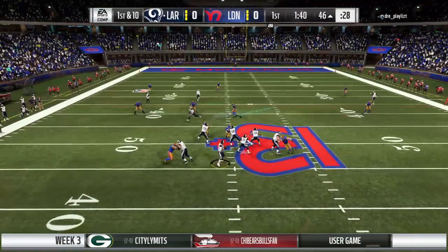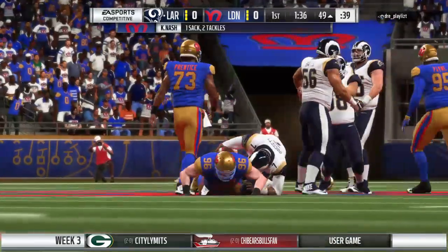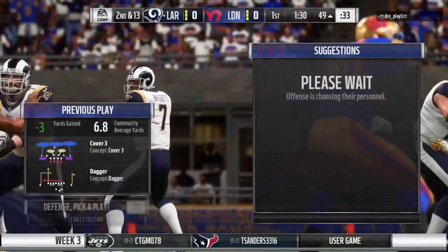On 1st and 10, Brissett. And he's going to have to eat this one as down he goes. But let's see here, Charles. He was sacked 6 times last week. Now a 1st quarter sack. What's going on in his mind?